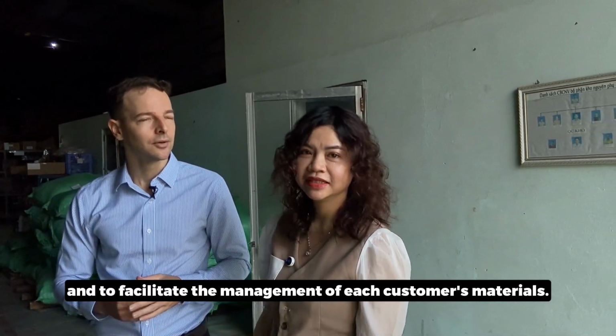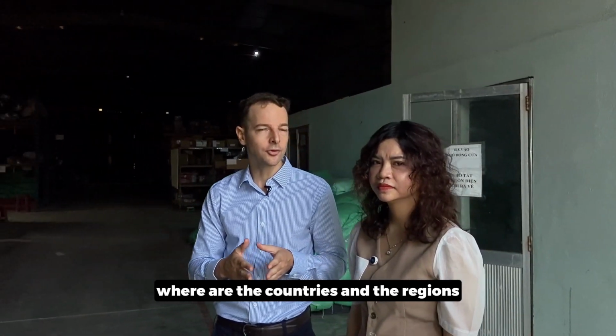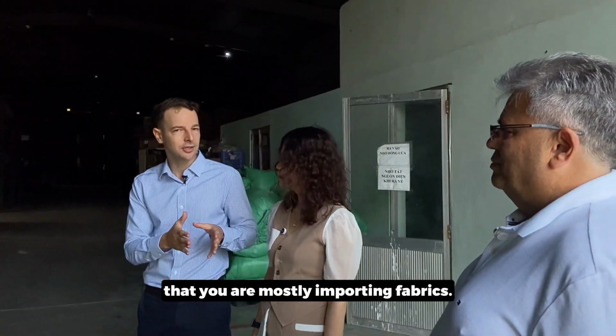Okay. And where are those fabrics coming from mostly? Which countries in the region are you mostly importing fabrics from?